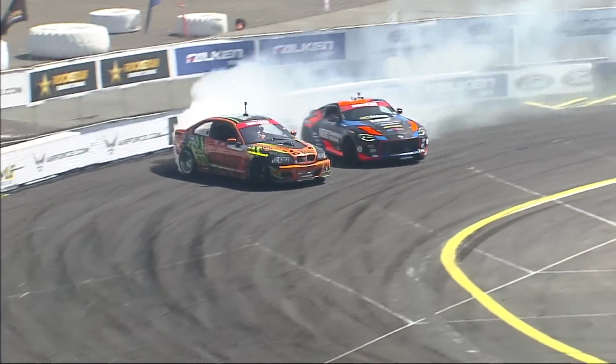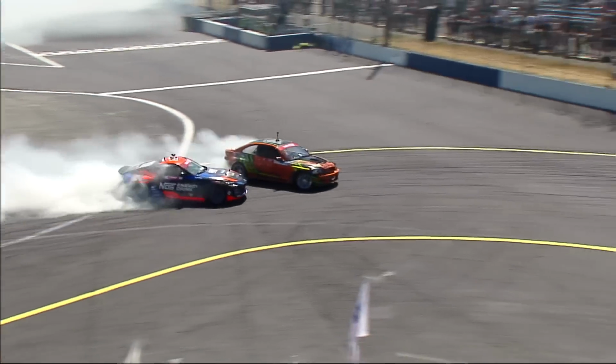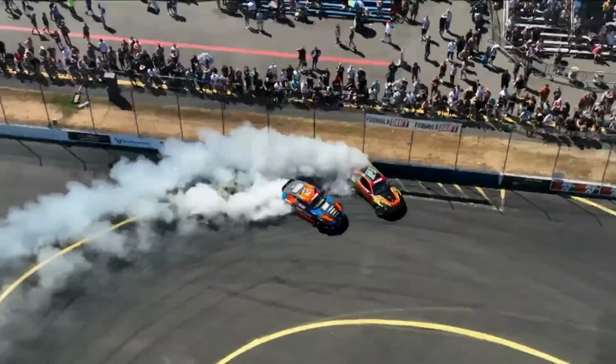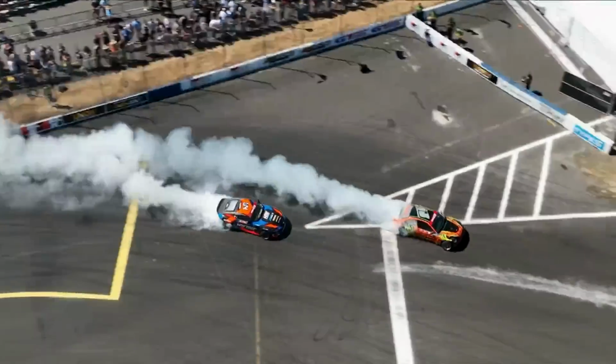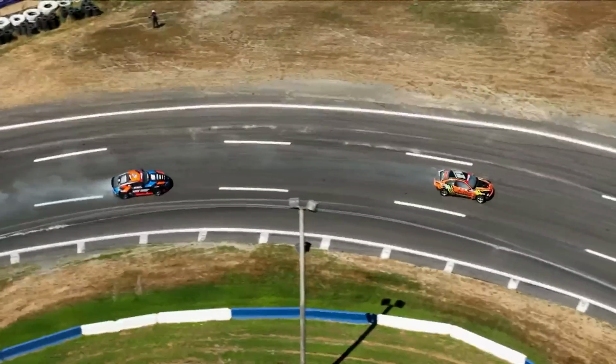Through the power alley goes Jonathan Hurst. Forsberg right there. Let's see how they handle this transition. And gets right to the side of him and brings it on home. Big angle there from Hurst. Big wall hit from Hurst. Massive wall smash. Look at the back of that car.